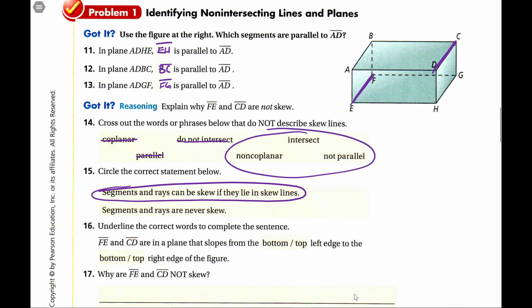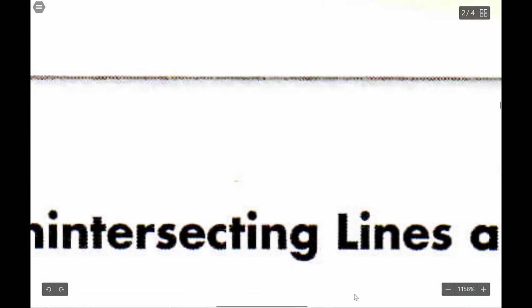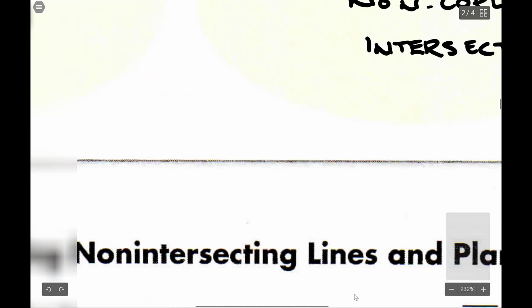Underline the correct word to complete the sentence. FE and CD are in a plane, and you can see that right here, even though they're at the top and the bottom. Here's our plane that I'm highlighting there in red. So it's another plane that goes at an angle through the prism. It slopes from the bottom left edge to the top right edge of the figure. Why are they not skew? Well, there's multiple answers that you could put on that, the chief among them being that they do not intersect.